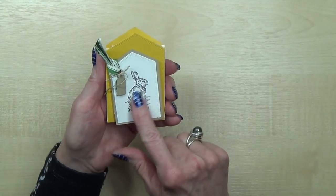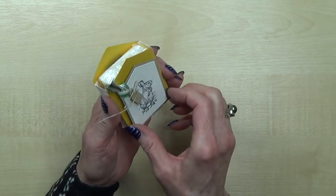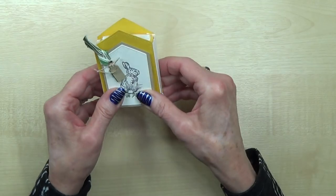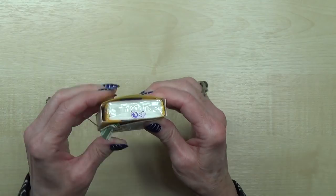This is cute, look. That is just absolutely gorgeous. I'm afraid I've knocked this one about a bit, which is why it's falling apart slightly. That's my fault.